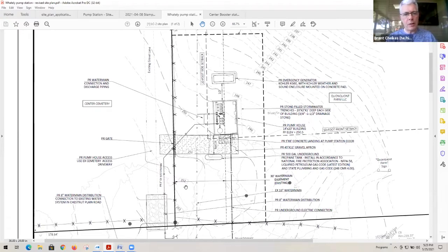So I would like to request that we share the letter from the Cemetery Commission and go over those six points to confirm that at least we understand how those points are being addressed. I can put that up if you want. Lucy, you want to unshare? Yes, sorry. Let's see.